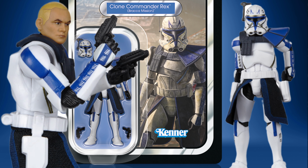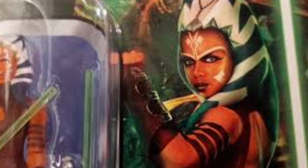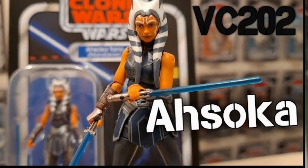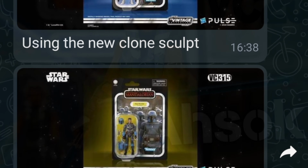But really, they could have given you an alternative image. For example, there are 2 cardbacks for Ahsoka now in the Clone Wars. You've got that original green one, and then you've got the newer one that matches Season 7 and the battles with Darth Maul. So I thought they could have done another Rex like that, but they're not. Then after that, it's just more of the same.